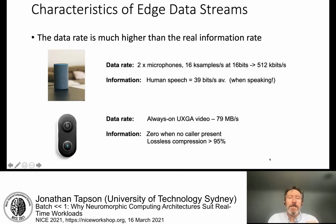Another important characteristic of these edge data streams is there's a lot of data coming at you, but very little information. If I give you the example of a smart speaker, even if they only have 2 microphones, and some of them have as many as 6 or 7, they're sampling at 16 kilosamples per second. You're getting half a megabit per second of data, but you're listening to human speech, and human speech universally across every language and pretty much every circumstance averages about 39, 40 bits per second. So the dimensional reduction from data to information is enormous.